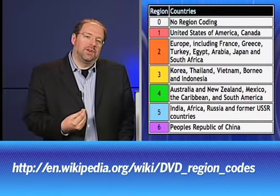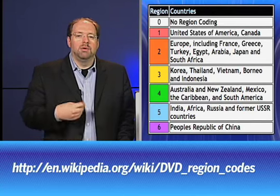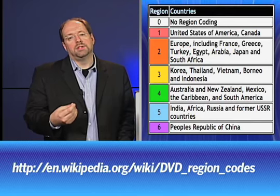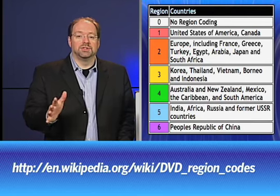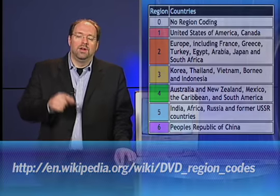Now, you can read more about the finer points of DVD region codes on Wikipedia. There's a really informative article there. But basically what you need to know is that North America is region 1, Europe, Japan, and South Africa are region 2, and then there's other regions, none of which are compatible with region 1. Now, you can thank the Hollywood studios and the electronic manufacturers for this.